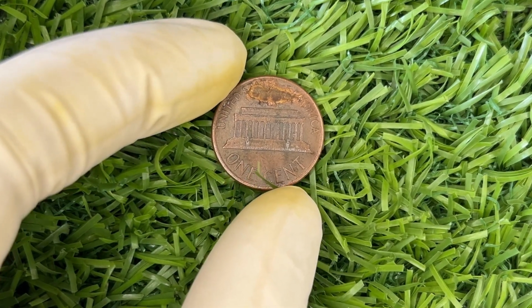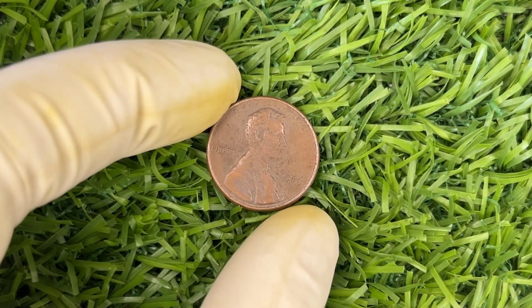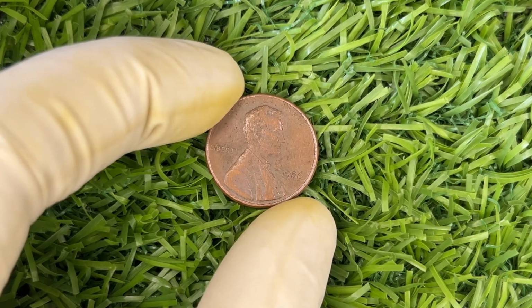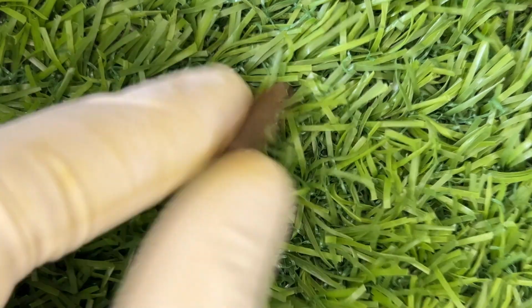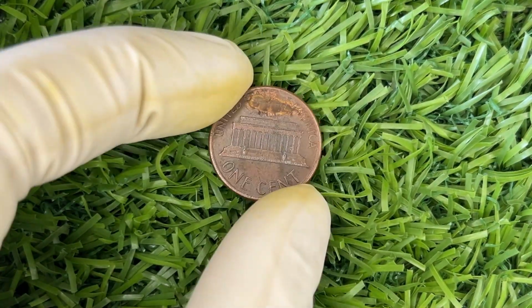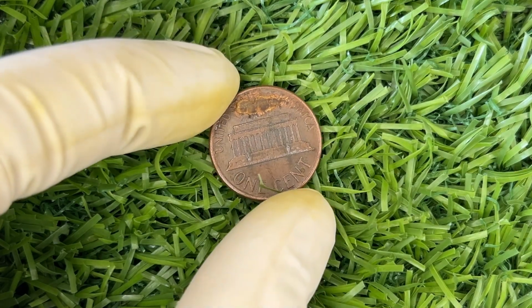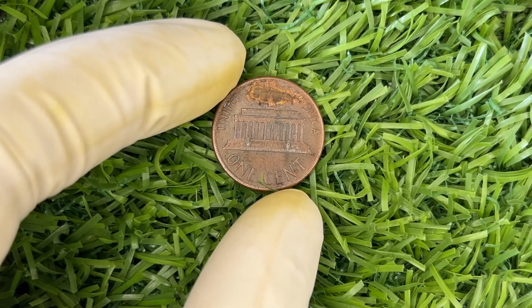And the market? It's hotter than ever. Just last year, a high-grade 1986 no-mint mark penny sold at auction for an eye-popping $1.8 million. Experts predict the next one could break the $2 million mark. But how do you know if your penny is the real deal? Don't worry, I'll get to that in just a moment.